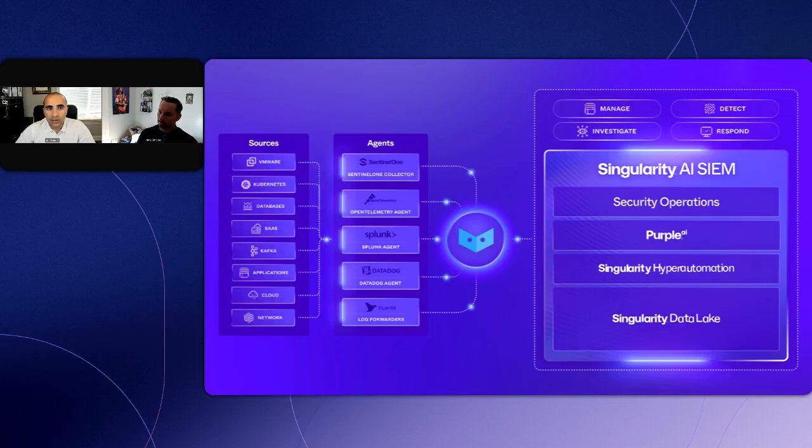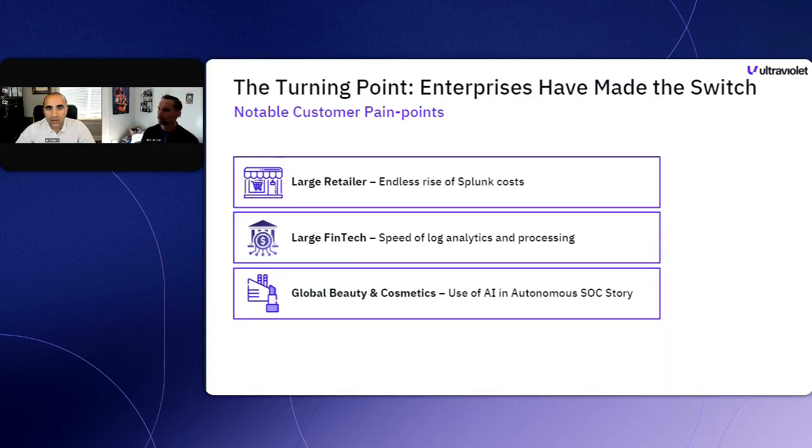I wanted to go to the next point around what we're seeing with particular customers. I mentioned real world examples for real customers that we've been working with. We're going to showcase the lessons learned from many of these in today's conversation. One is a big retailer where they have had what seems like a rise of costs with Splunk, and not just on the cybersecurity side, but also on the IT ops side and the business ops side. Then a fintech, which could apply to use cases across the board, on how they're looking at log analytics and how quickly they are processing the logs being ingested, so you'll see some of those come into play.